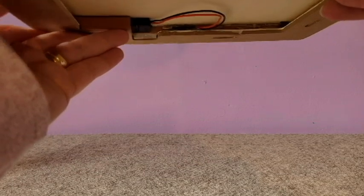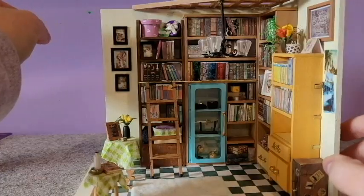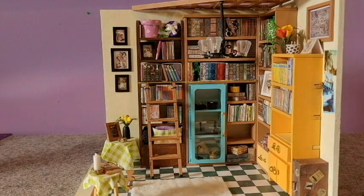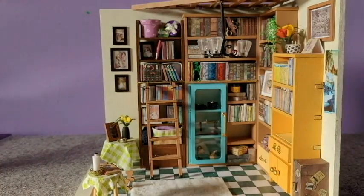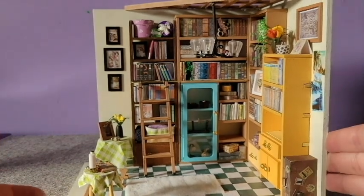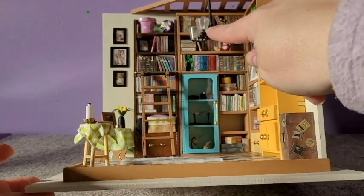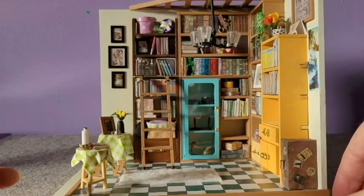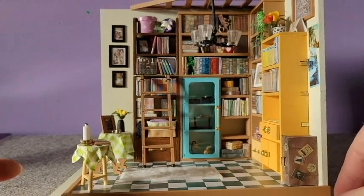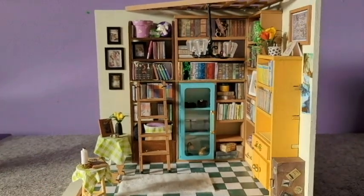Love it. Okay, I don't know if it's going to work or not. Might not be able to see it anyway. Yeah, it's kind of working. Probably too bright in the studio, even with the light off. Yeah, you can kind of see the glow there. And then it's out. Okay, well, that cinched it.